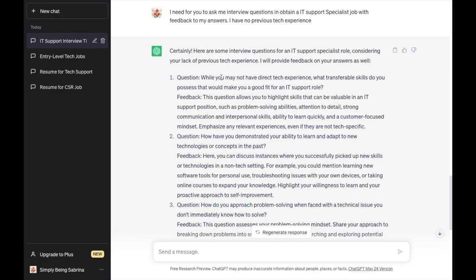Like here it says, while you may not have direct tech experience, what transferable skills do you possess that will make you a good fit for the IT support role? We already know in the previous one we were looking at the IT support specialist role. What are some of the key things? Problem solving. And it tells you right here, the question allows you to highlight skills that can be valuable to an IT support position, such as problem solving, paying attention to detail, strong communication skills, and so on.